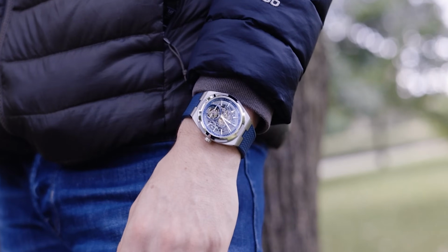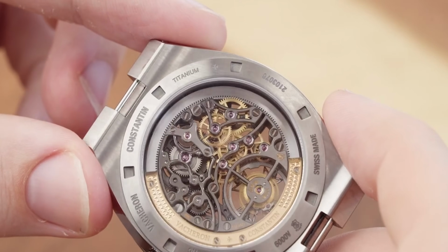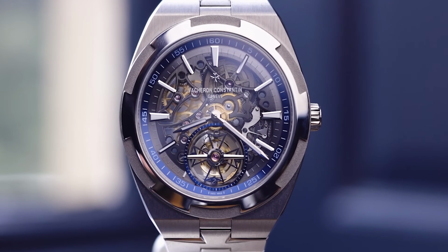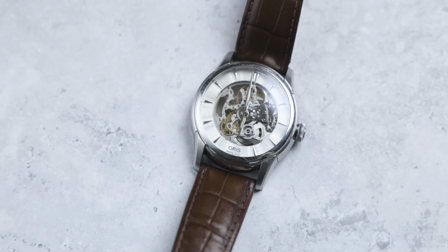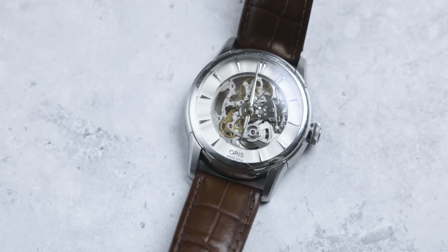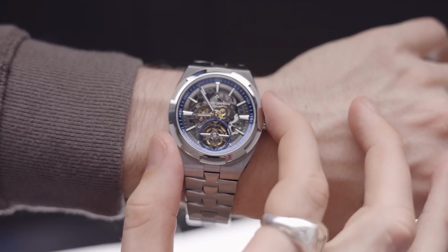I've always been obsessed with skeletonized watches, looking into the intricacies of the dial, looking into the engine and mechanics of how everything fits together. My brain can't understand it, but I like to look at it. And actually, the first watch I ever got was an Oris. It was an open Oris where you could see into it, a skeletonized Oris. Then the next watch I got was a Rado, which I sold, but it was a Rado that you could see into as well. It had a mother of pearl film across it, but you could still see into it.